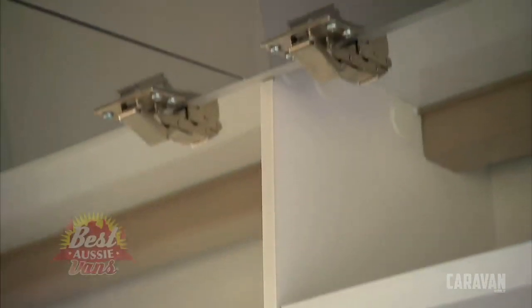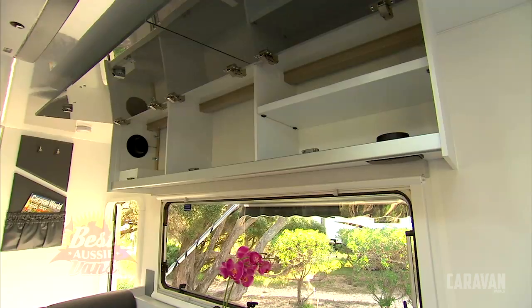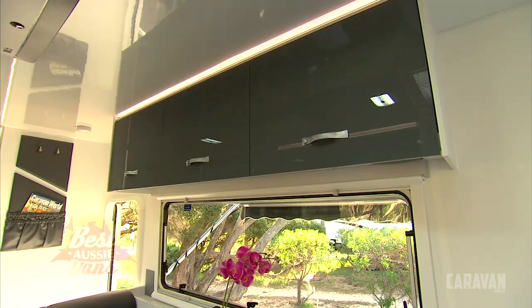Some vans, you get these very, very small hinges that don't look like they're going to last the distance. Yeah, I know exactly. You feel it, you pull down on them and they're going to pull out. Well, if you put enough force on them, they probably would.